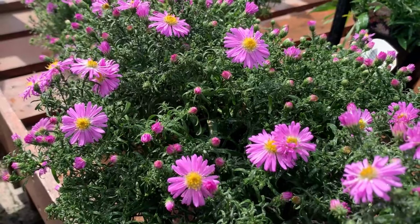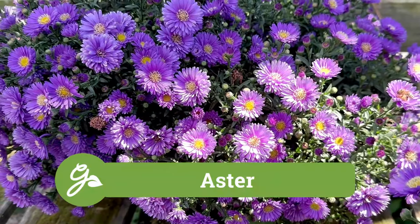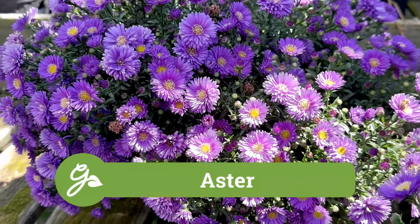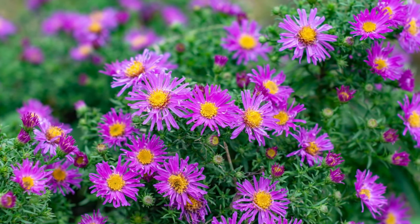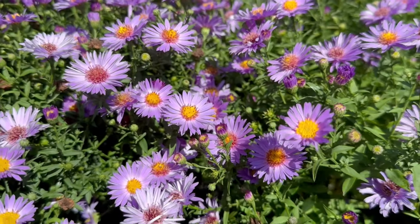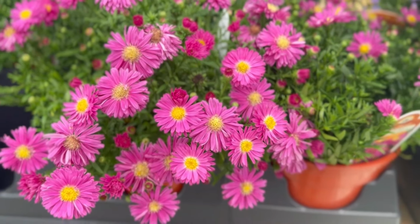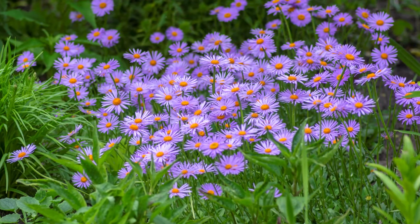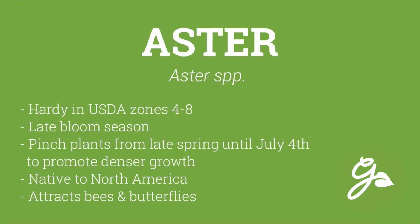Providing daisy-like flowers and late season bloom, asters grow well in partial shade, adding color when many other plants have finished flowering for the season. Hardy in USDA zones 4 through 8, these perennials produce an abundance of small flowers in shades of purple, blue, pink, or white, some adorned with bright yellow centers from late summer into fall. The dense foliage and mounding habit create a lush, full appearance where it can effectively fill in gaps in the landscape.